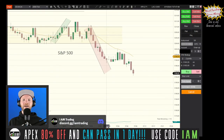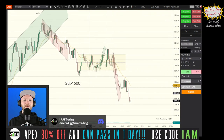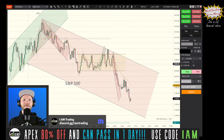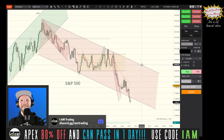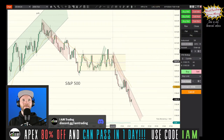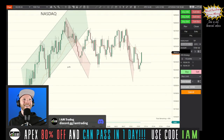S&P getting a nice move down. Just for kicks and giggles, seeing if there's any massive channel. Oh snap, Nasdaq's back above that level. False breakout, trapping those early shorts, trapping those breakdown traders.